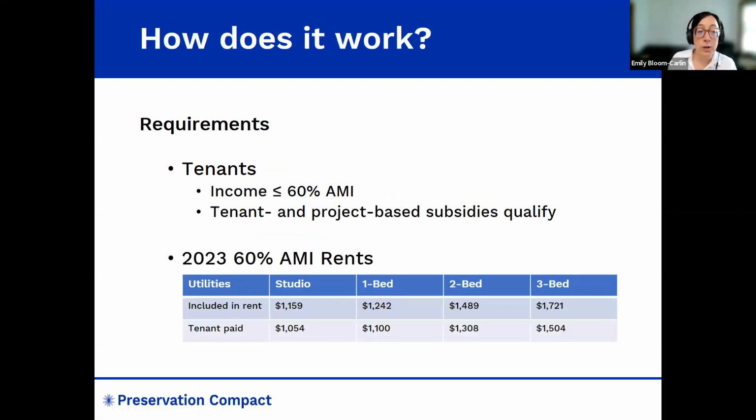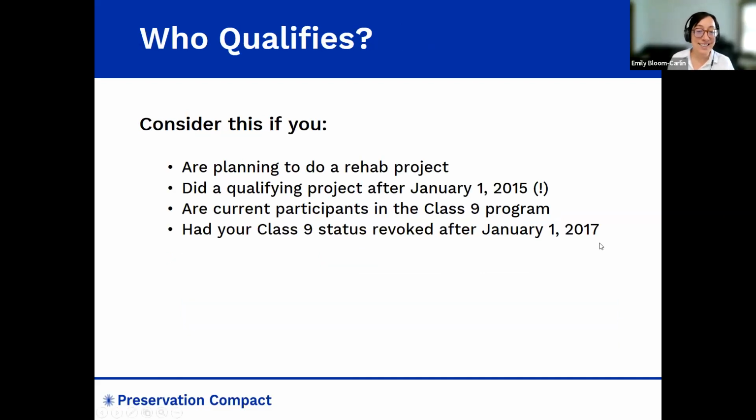Next, affordability. For the purposes of this program, an affordable unit is one where the tenant earns less than 60% of AMI, and the tenant's portion of the rent is affordable at 60% of AMI. So as you can see from this table, market rents in lots of neighborhoods are naturally at or below 60% of AMI. And the good news is that even if your rents are above those levels, you don't necessarily have to artificially lower them, right? You can also qualify by renting to tenants with vouchers or by participating in a pretty wide array of income-based subsidy programs. Next slide, please.